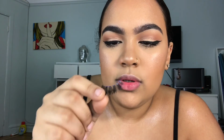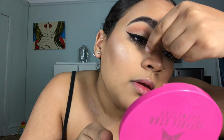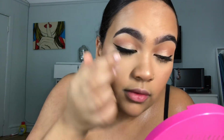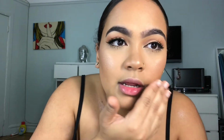So you can see the glue is kind of drying up. And now you just want to look down, and it's starting from this connected in the center. Look, it's already basically on. And press up. And connect all the corners, and there you go. You see, these are not that dramatic. They literally just gave my lashes a little bit more fullness.